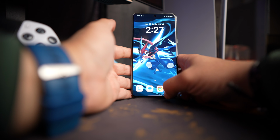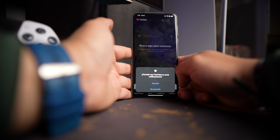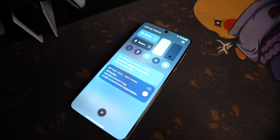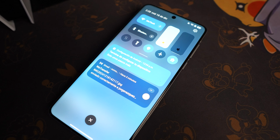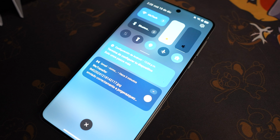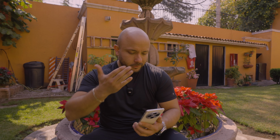Another thing I've also found pretty useful is the screen. It's 120 Hertz. It's an LTPO AMOLED. And the best thing about it is actually the brightness. I mean, the resolution is pretty cool. The fluidity is very good as well. But the brightness can go up to 4,500 nits. So no matter whether you're in direct sunlight, whether you're in the shadow, you can always see your screen without having to shade.